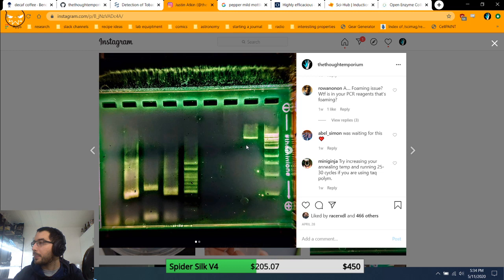And these lanes here are what's called a ladder. These ones are kind of faint, but the different rungs of the ladder are pieces of DNA of known size. So you're like, okay, this is about 400. And this is about at the same height, so this is about 450 or whatever. And this is about 550, or whatever the case might be.